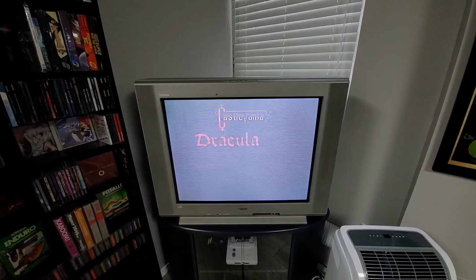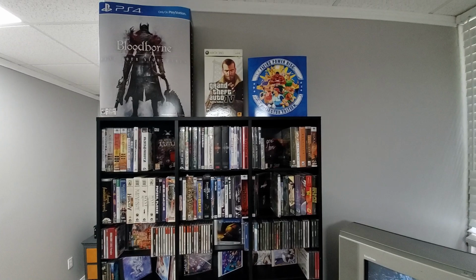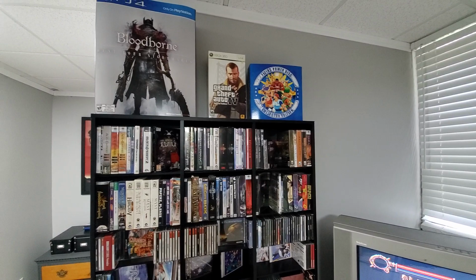To the left of that, this is a sort of catch-all shelf of things that don't really fit very well. We have the Grand Theft Auto 4 Collector's Edition next to the, what do they call that? Windjammers Collector's Edition. And then the Bloodborne store display.